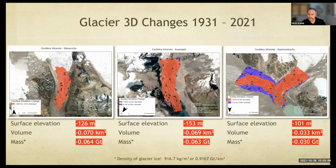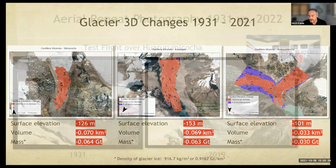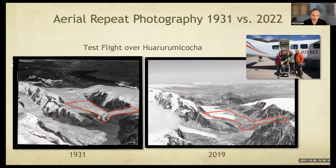But we can go further in our approach. So we just said that from 1931, we have the surface elevation, and we compare that with the glacier elevation 90 years later, and we can see how the glacier dropped in elevation, and we can calculate in the end water equivalents that we can give communities to work with.